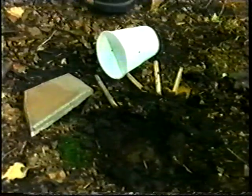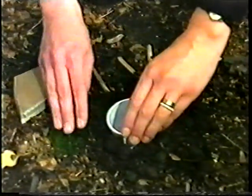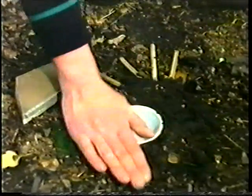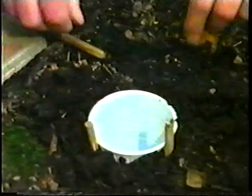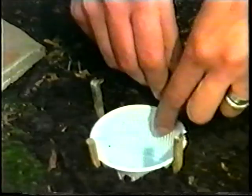Another way of sampling the animals in the top layer of the soil is to make a pitfall trap. By burying a plastic cup with the lip level with the surface, it's possible to trap any animals that may be walking in the top layer. The animals fall into the cup, and because the sides are steep, the animals can't get out again. The trap is covered to keep out the leaves and left for 24 hours. Next day we found 2 beetles and a millipede, a fairly typical catch.